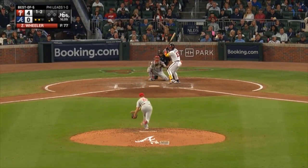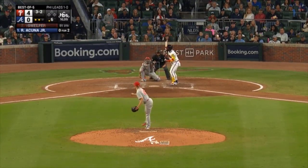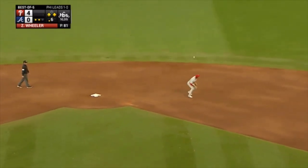The 1-2. Acuna lays off. See how high he payoff. And he lost him. Ball 4. Ozzie Albies, first ball for a base hit. Acuna on his way for Atlanta.